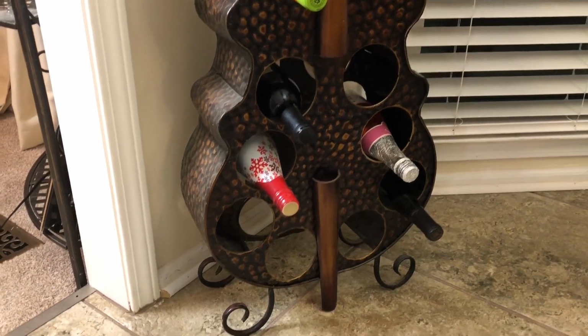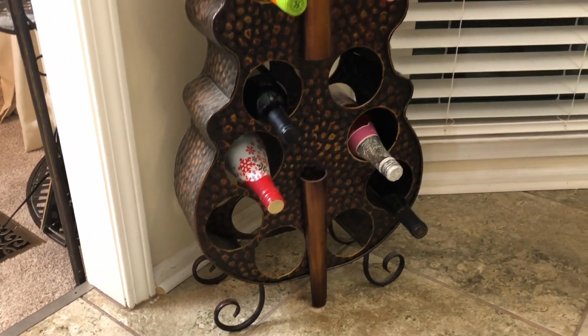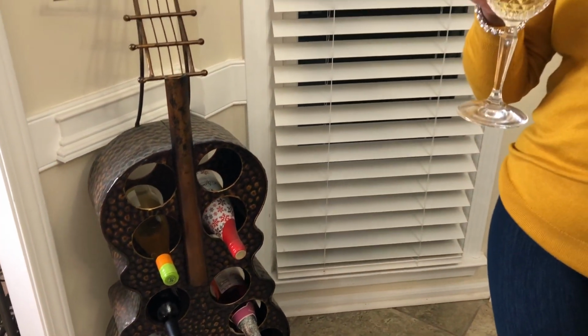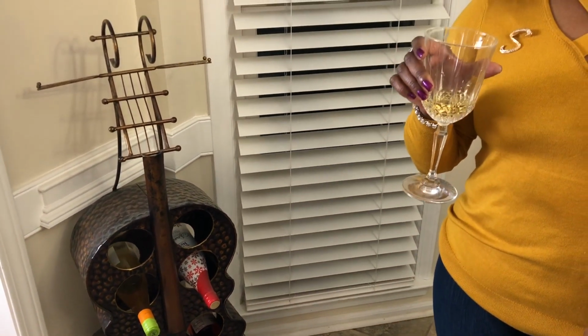And as you can see, some of these are empty because, like I said, I like to have a glass of wine in the evening time, especially when I'm off.